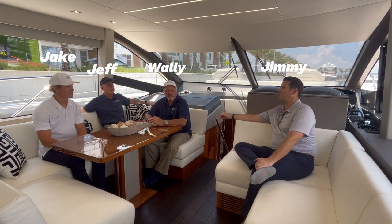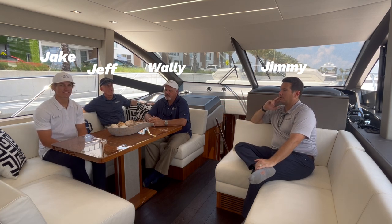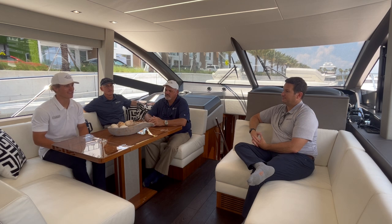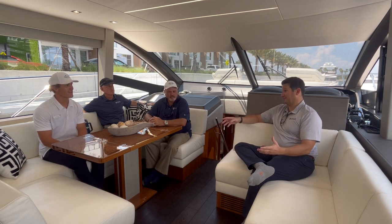Jake, what do you like about this boat the most? After going through it and spending a little bit of time aboard, what are a couple of features that really stand out to you? I mean, first off, the massive flybridge. You can entertain 20 people up there if you really wanted to. A lot of the other outdoor features, like your hydraulic swim platform with your beach salon and your grill on the back, allowing you to cook hot dogs while you've got your family in the water. It's some great outdoor entertaining space.